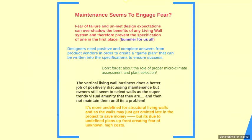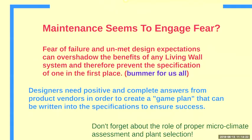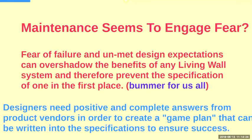In my opinion, maintenance seems to engage fear, fear of failure and unmet design expectations, that can overshadow the benefits of a living wall system and then prevent the thing from happening in the first place. And that's a bummer for us. But what designers need is positive and complete answers from product vendors or their trade organizations in order to create a game plan that can be written into the specifications to ensure success.